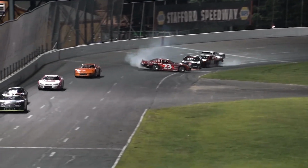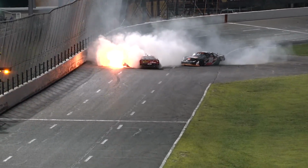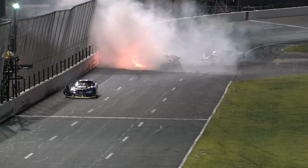One of the biggest impacts we have seen in quite some time here for the late models. A huge hit off turn 4, and then the fireball. But the good news is he has climbed out.